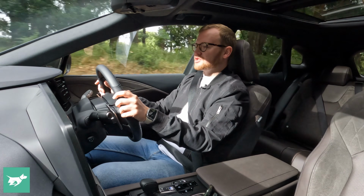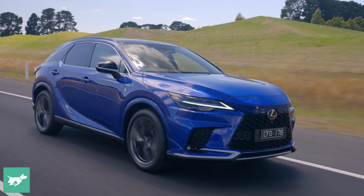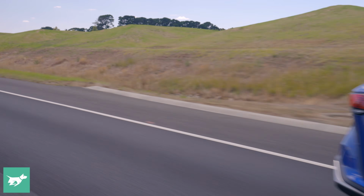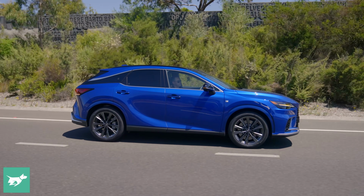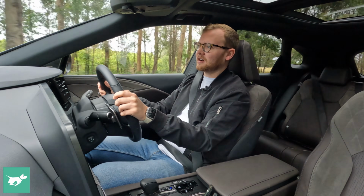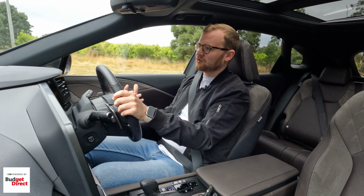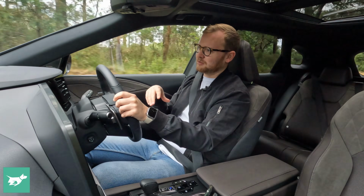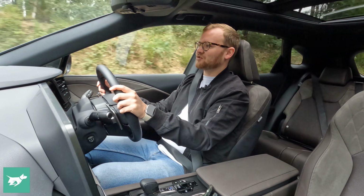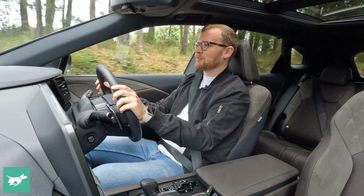Now, you've got two other engine choices in the RX. There's an RX350, which is not 3.5 litres. It's a 2.4 litre turbocharged petrol 4-cylinder engine, making 205 kilowatts of power. And that's really one for the non-hybrid diehards. It's for people that really don't want a hybrid. They just want a traditional petrol with traditional all-wheel drive and traditional torque converter automatic transmission, compared to the planetary gear set, not a CVT, in this RX350h that I'm driving now. And that's cool. Those people are definitely out there, and I'll be reviewing that car separately.